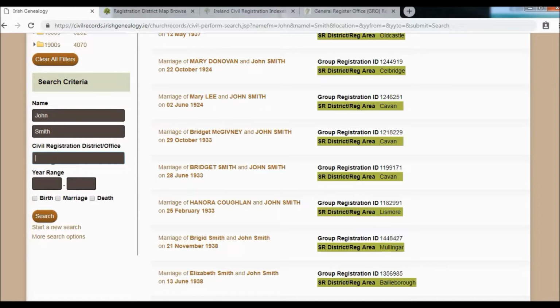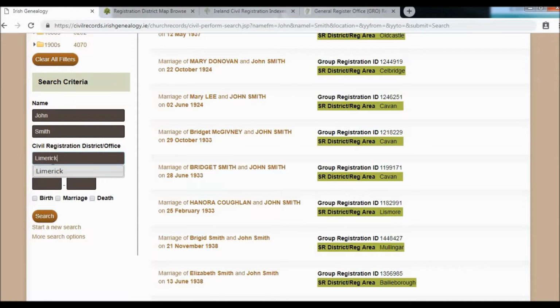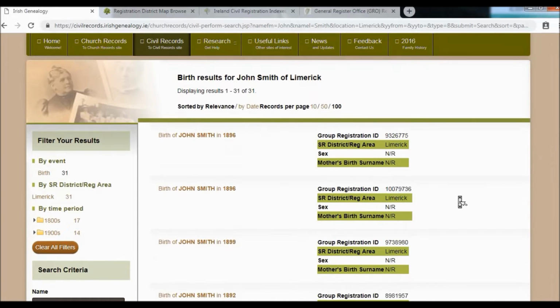Now, our John Smith we know was in Limerick City, so we just need to put in Limerick at the moment for him, and we'll see. We're looking for his birth at the moment, so we tick the birth box. We search that. Now we've narrowed down our search to 31.